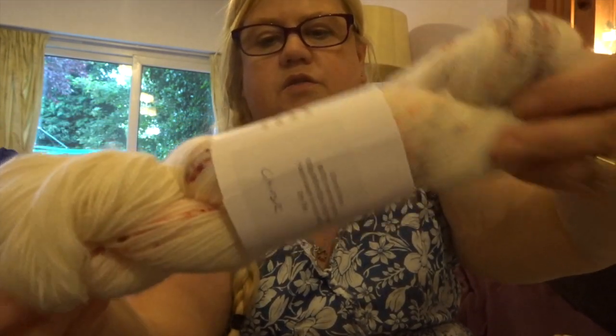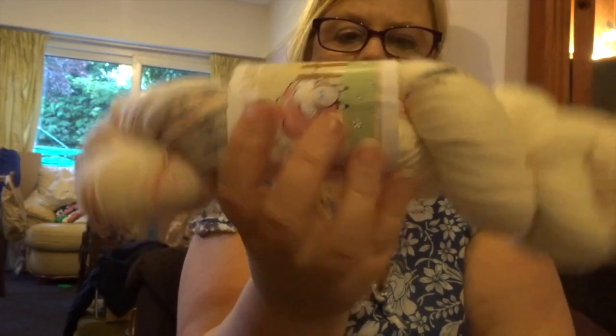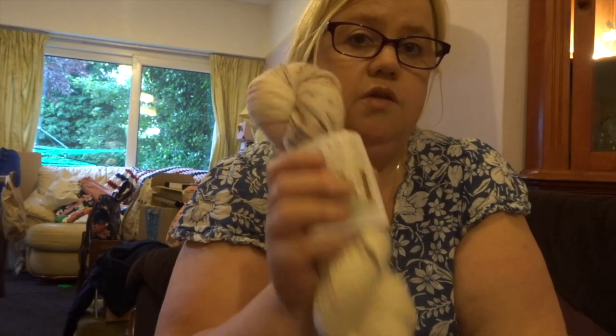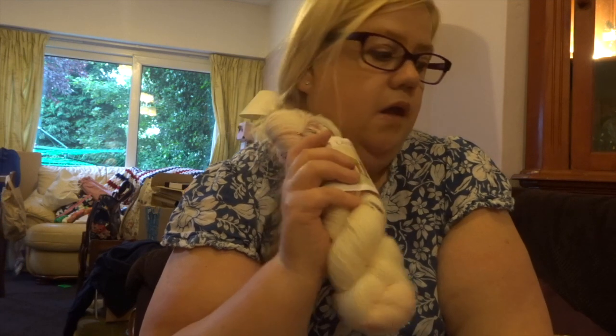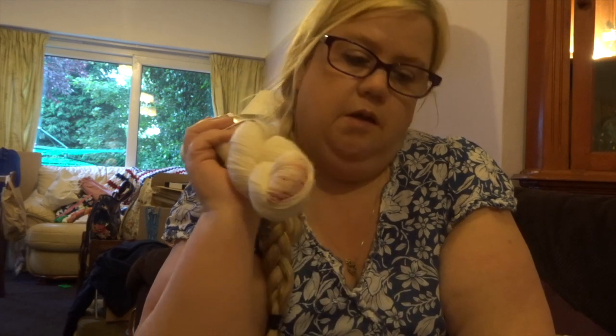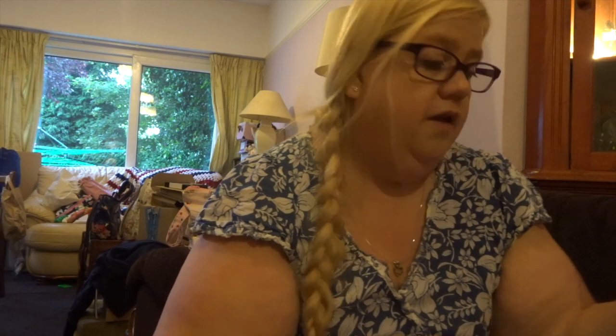But look at this, isn't this gorgeous? Now this is from Down Sheepy Lane and it's called Ghost. So pretty. So that's a Game of Thrones reference. I'm not sure what I'm going to do with it, but there is a Game of Thrones shawl I want to make, so I'm probably going to use it for that. So at the moment, this is going to go in my storage box, not go on holiday with me for that very reason.